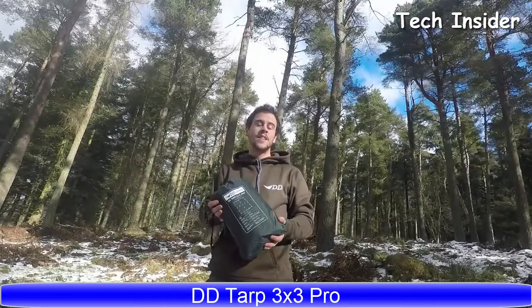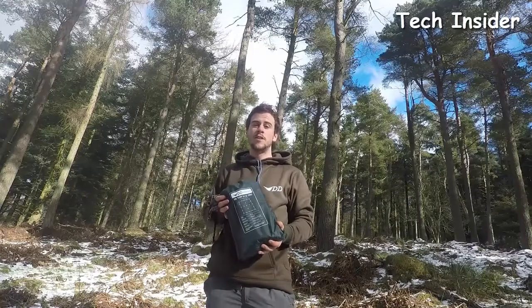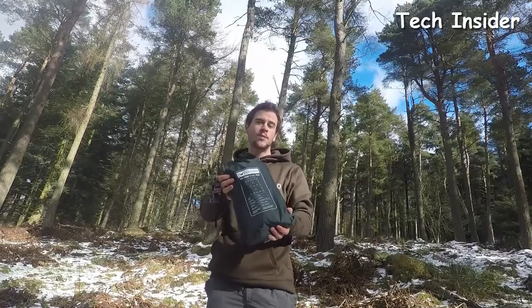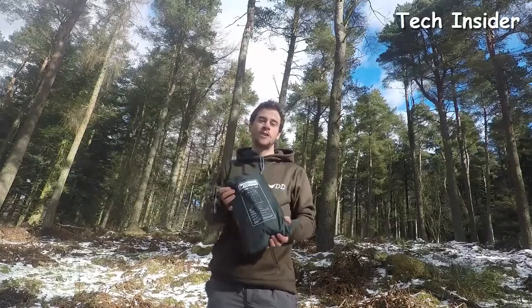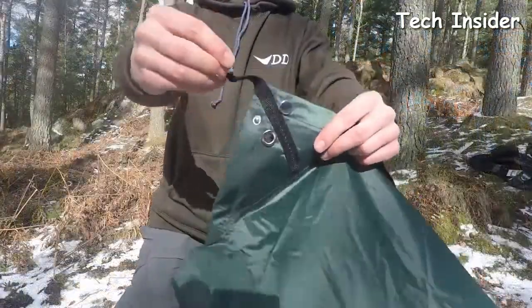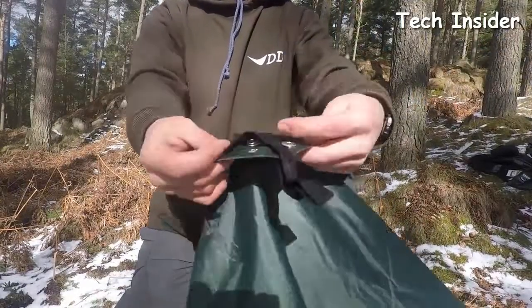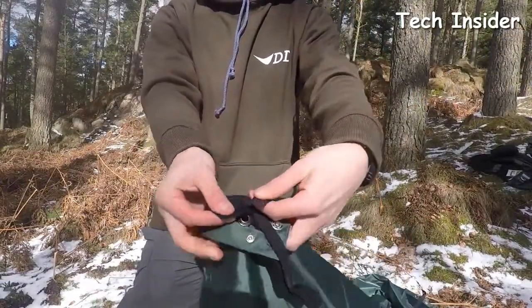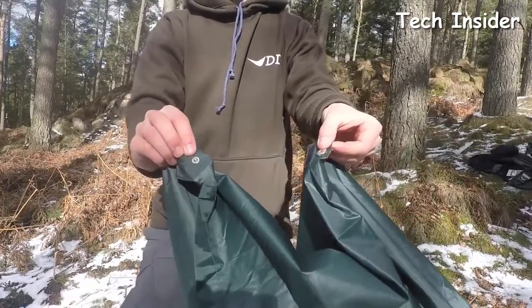So here we have the DD Tarp 3x3 Pro. Based on our popular 3x3 tarp, the 3x3 Pro comes with extra attachment points and new advanced features that gives it even more versatility. The 3x3 Pro has 21 reinforced attachment points, 16 eyelets, guy line storage loops, and press studs on 2 sides of the tarp.